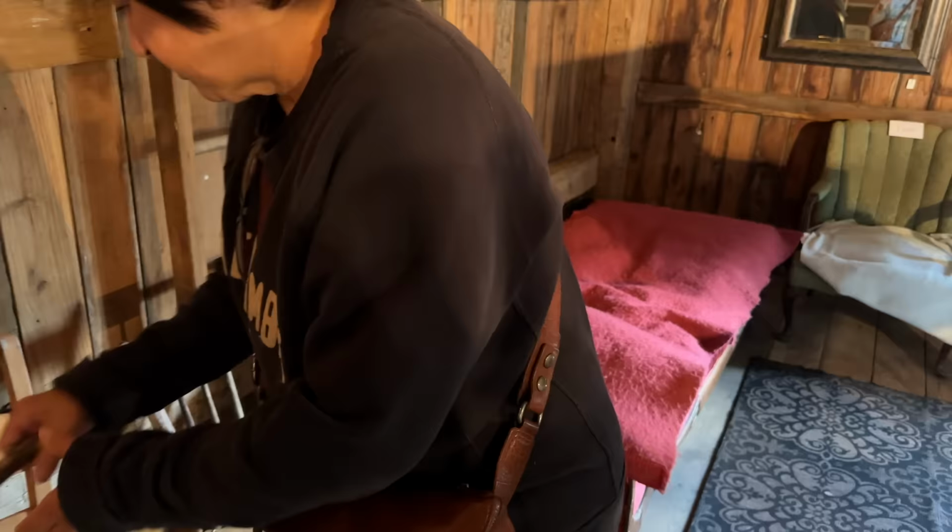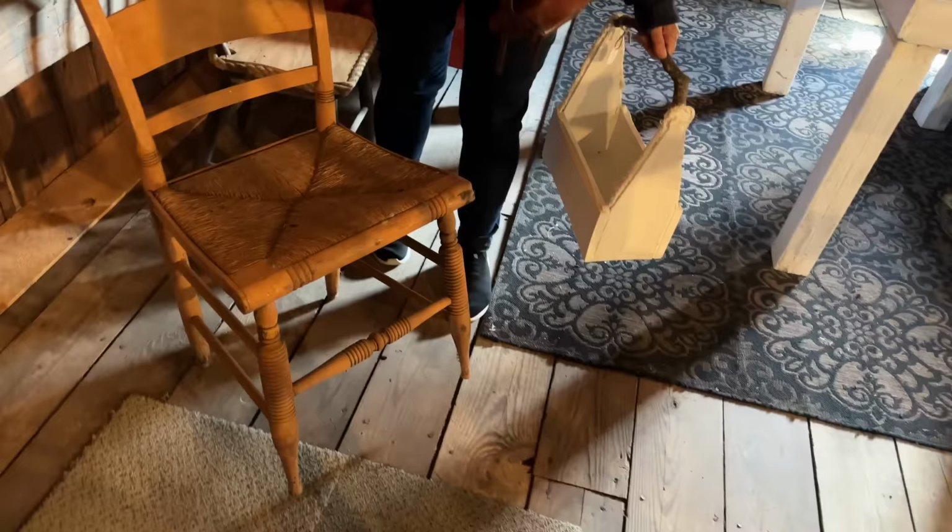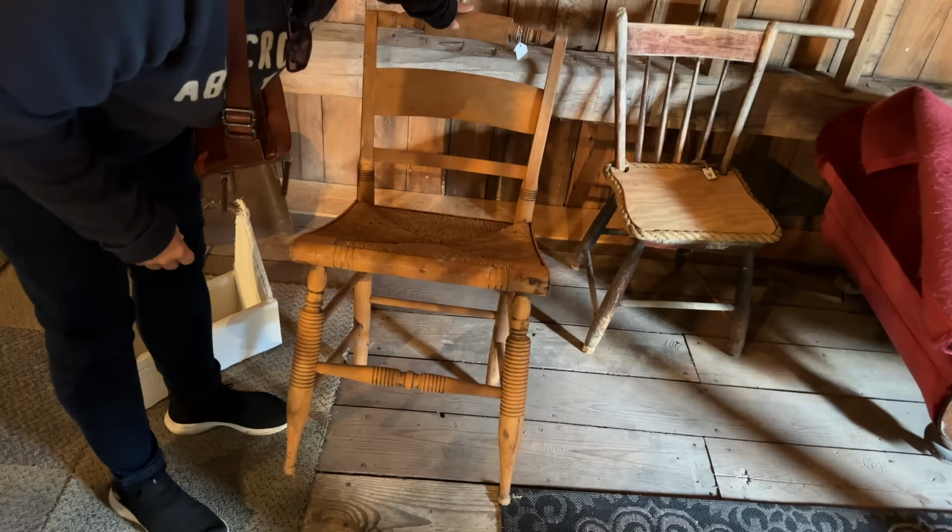He totally did this. The rope. And made it. Mm-hmm. This is gorgeous, though. This is gorgeous. Yeah. Is that not? That is really pretty. Wow, for $10. Gosh. Yeah, if there was like two of those. I know.